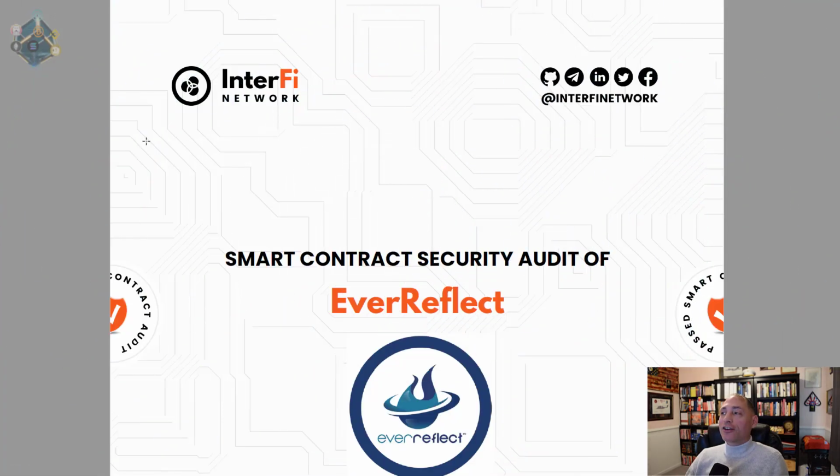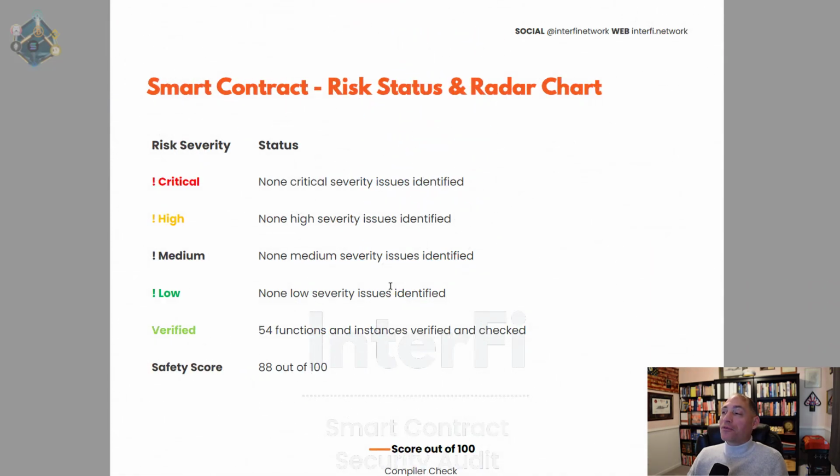Now, if we look at the security audit, it's actually kind of interesting to look at their security audit. We just did a review not that long ago of Reflex, which is going to be launching next month. And the EverReflect audit of Reflex didn't include a score. Now, in this case, they actually do have a score. Now, when we scroll down, we can see they got a score of 88 out of 100.